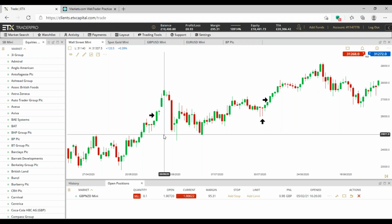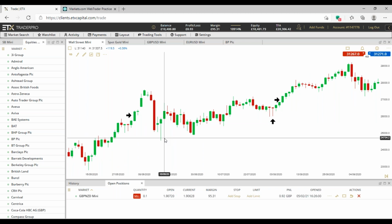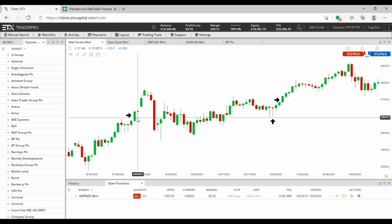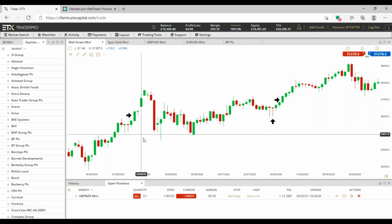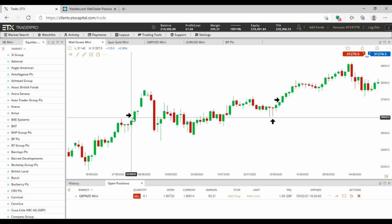So this is a continuation, as you mentioned, Jonathan. If you look at this particular one, it's a very, very powerful candlestick whereby the majority of that candle is fully embodied. There's hardly any wick on either side. It's giving you an idea that this market is extremely strong. So when you see a candlestick on a daily finish like this, there's every chance there's a continuation and it will carry on going up.